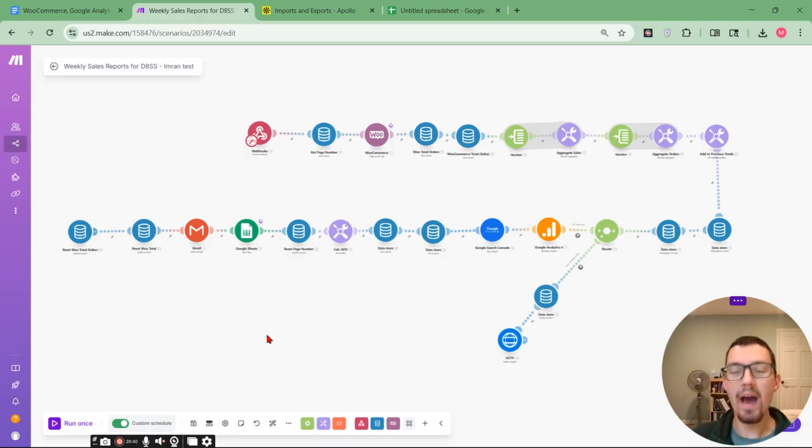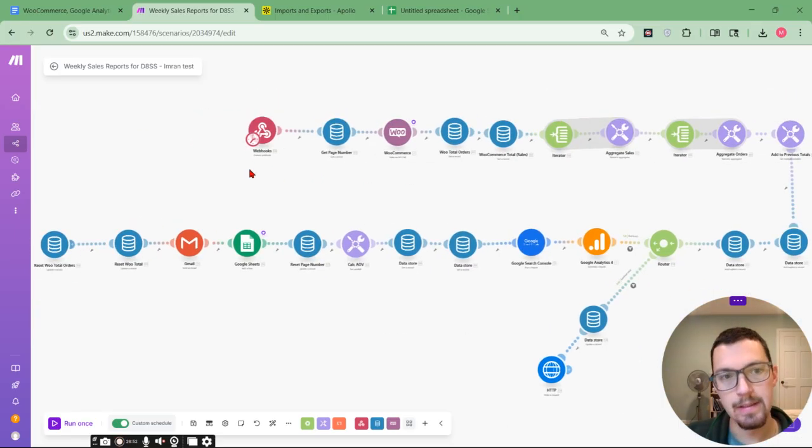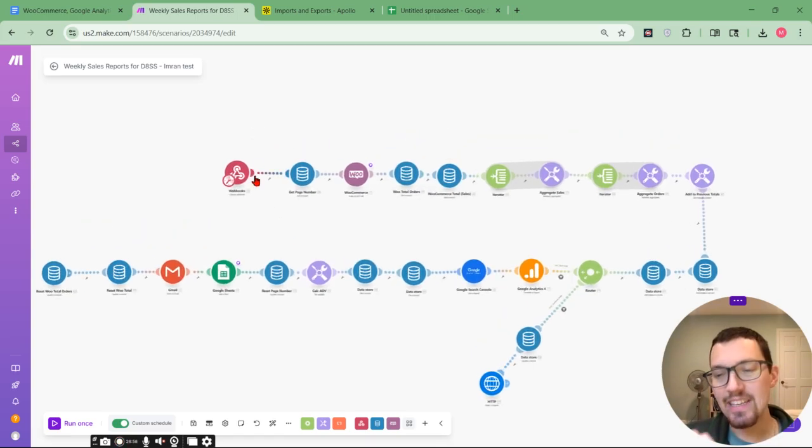And okay, let's talk about why this is valuable for a business. So what is going on here under the hood? This is a little bit of a complicated workflow, and can be a little hard to test. But what this workflow does is it goes into a WooCommerce store and it gets every single order from the last week or the last month or however you want to configure it for a particular business. Okay, and so why is this valuable? Why would somebody care about this?